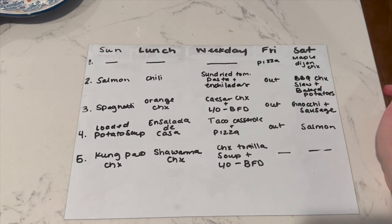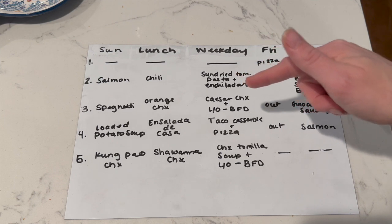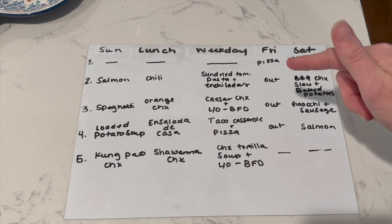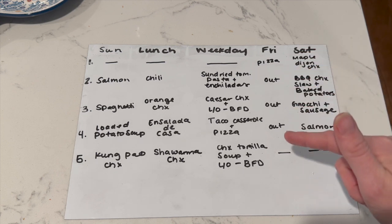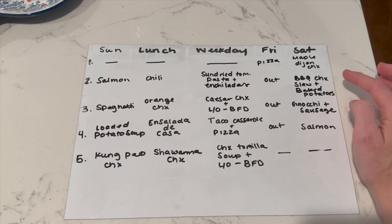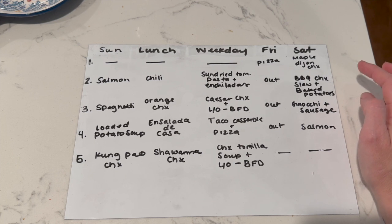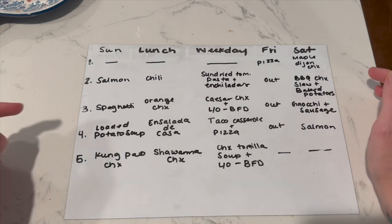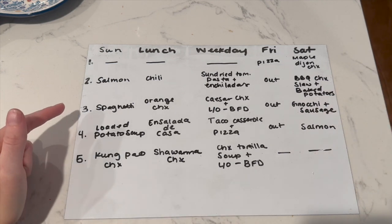For lunch, Bryson and I will both bring chili. During the weekday, we'll have sun-dried tomato pasta and enchiladas, beef enchiladas. On Friday, we'll go out. Every Friday, we'll go out, so we don't really have to cover that anymore. Saturday, we will make barbecue chicken in the crock pot with coleslaw and baked potatoes. The following Sunday, we'll have spaghetti.